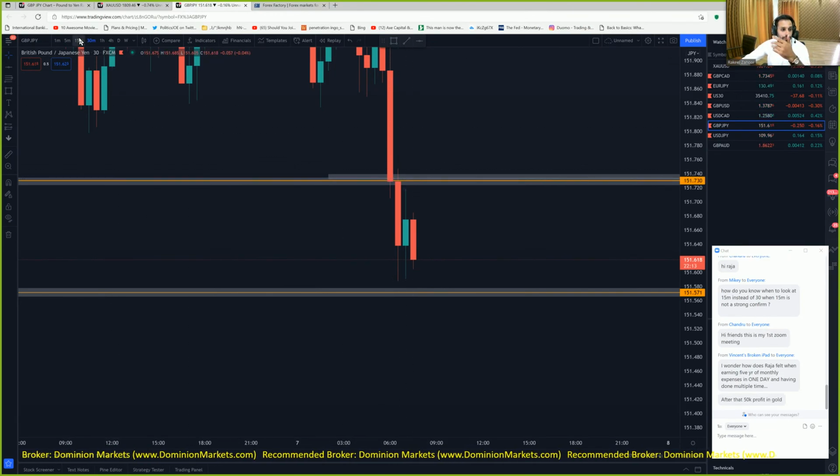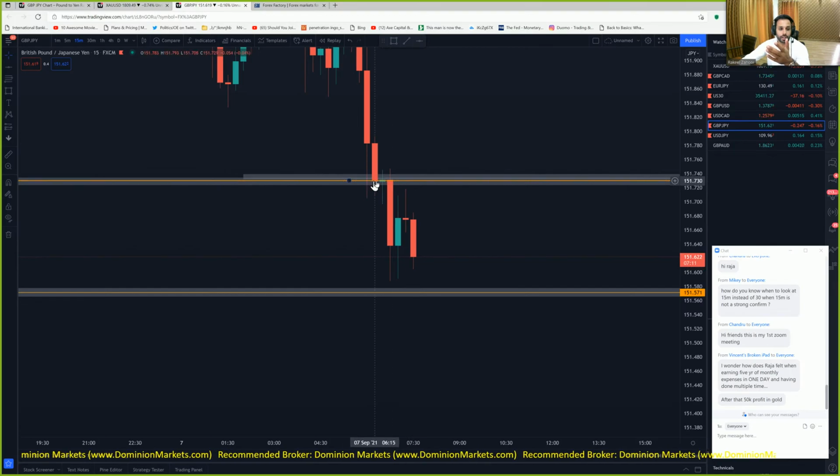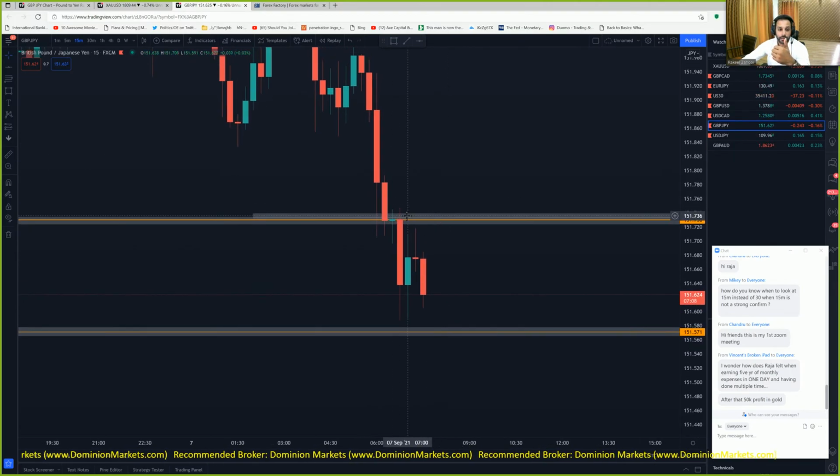When we go to the 15-minute time frame, you see another sort of consolidation right here, and above this consolidation you see clean candles. So now at this point you make a decision that, okay, I'm going to wait for price to break and close above, let's say, 151,740, because above this area we have clean candles to the left hand side.